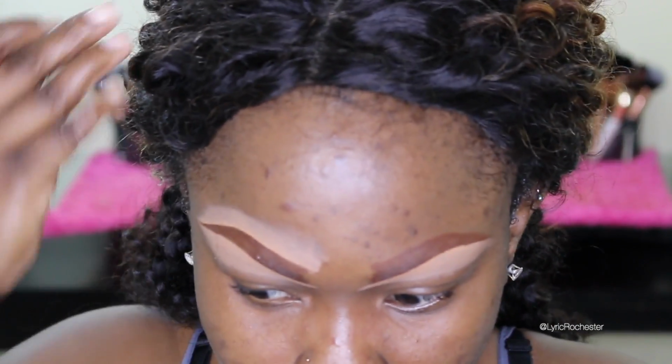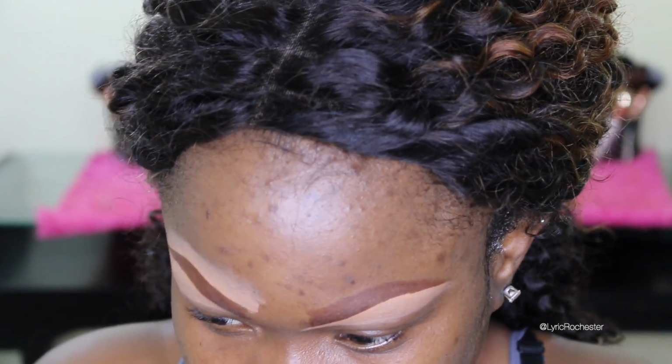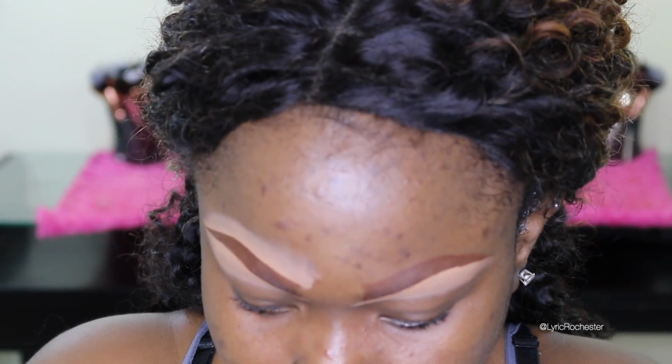Looking at this, did I add black? No, should I add one black eyeliner ponytail at the end so that it wouldn't look so bad?